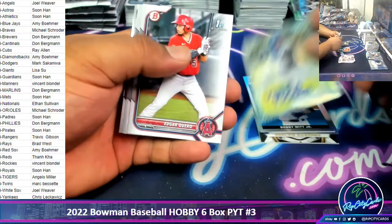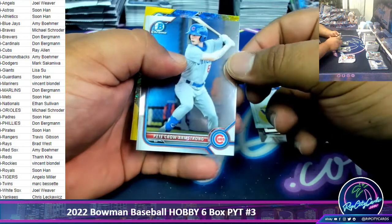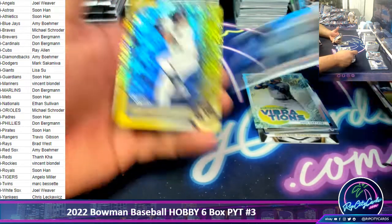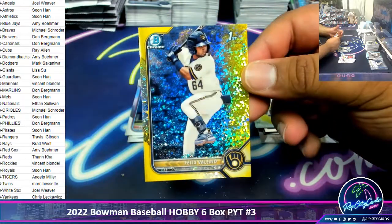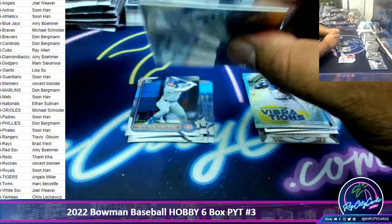Ooh, a gold back there. Who is it? It's another Brewer. Felix Valerio to 75.